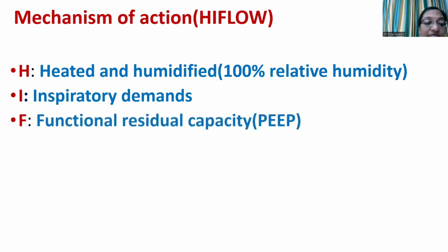Okay. And functional residual capacity. That is what I told you. It will not deliver a fixed PEEP. It will deliver some amount of PEEP, which varies depending upon the flow, the size of the cannula, and the mouth opening. And L stands for lighter. The other one is very cumbersome, with NIV, etc. attached. It is heavier. But this is a very light cannula which can be fitted on the face.